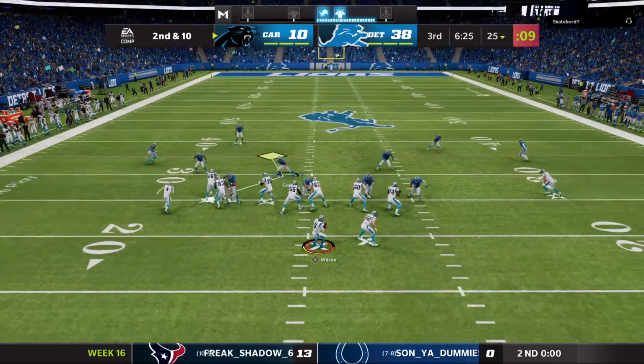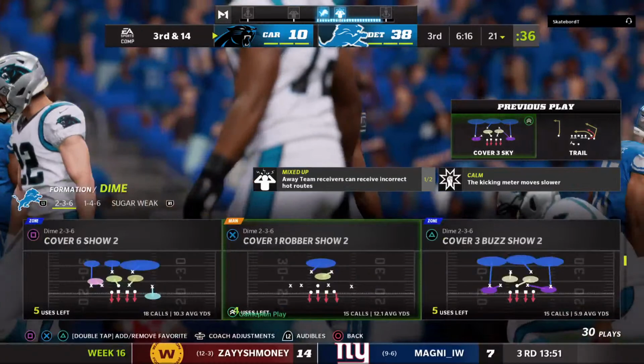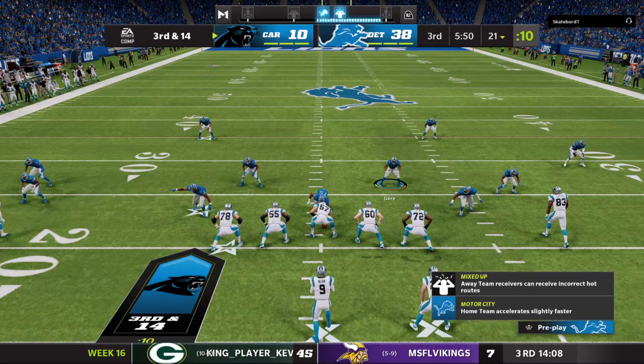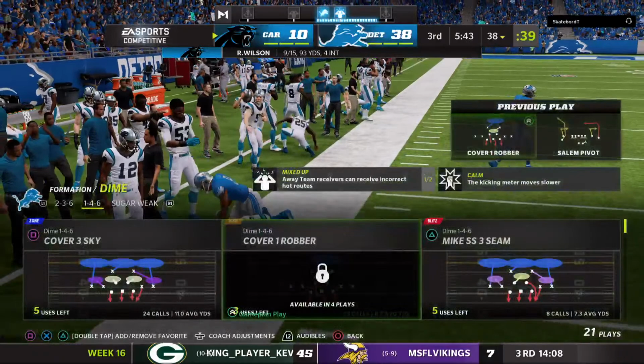Here's Wilson. Buying time, and he can't get rid of it. He's taken down. Julian Okwara in there to get him, and on the season now, that is 9 sacks for him. And with a 3rd and 14, we have 6 defensive backs out there now defensively. Now it's Wilson. Toward the sideline. Did he keep the feet in? Yes, he got them both down, says the side judge. And that's good enough for a first down.